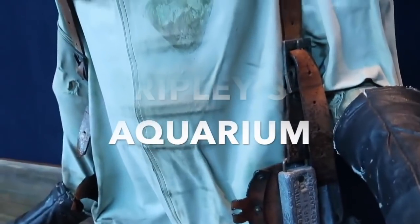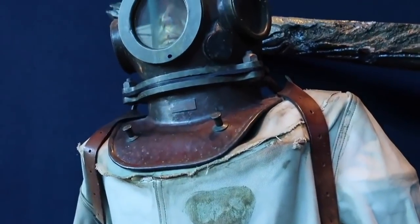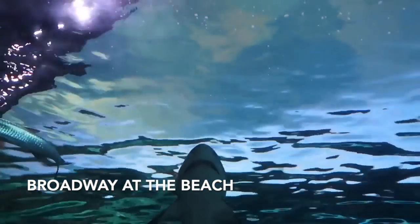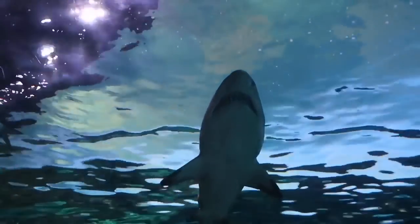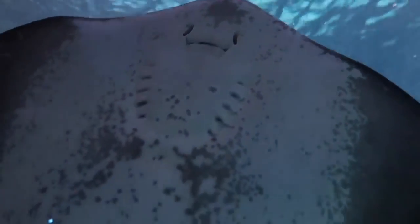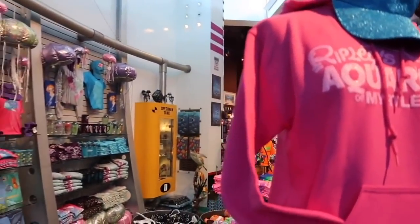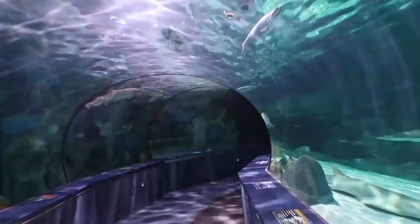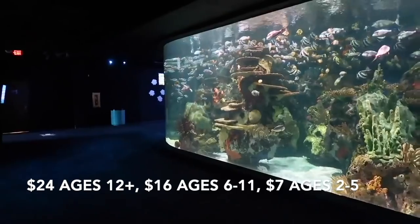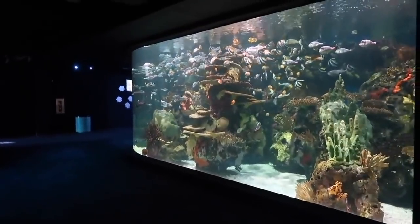If you're done with Dave & Buster's and you're at Broadway at the beach, swing on over to Ripley's Aquarium. It has a huge walk-through Shark Tank exhibit. Very impressive, lots of sharks, kind of scary, so keep that in mind if you've got little ones. The glass bottom boat tour is another highlight of this place. It's basically a glass bottom boat over the Shark Tank. They have seasonal exhibits. At the time of recording, they have a Pearl Harbor exhibit. Very, very cool. One of my favorites that they've had in the changing exhibit section.